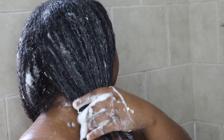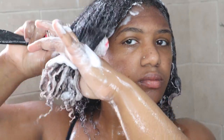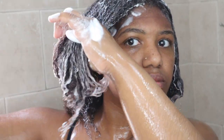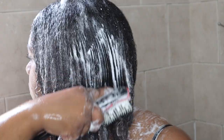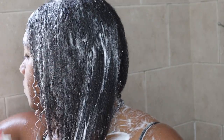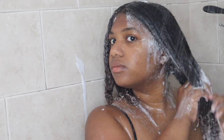I like to finger comb my hair with the conditioner in it, and then I also go in with a brush afterwards to help me with some additional detangling. This is how much hair I shed, sometimes more, sometimes less.